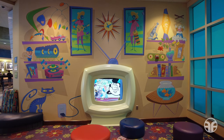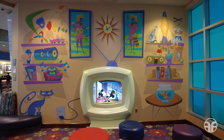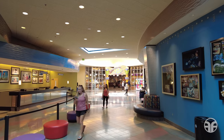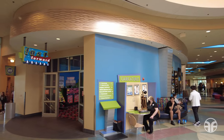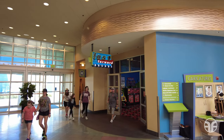Check out this vintage television set, where junior explorers could watch popular Disney programming while their parents check in. The Fast Forward Arcade is also located inside Classic Hall.